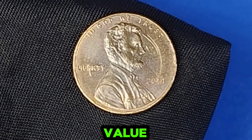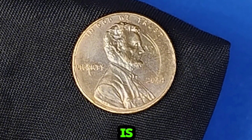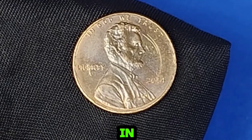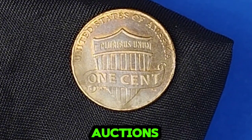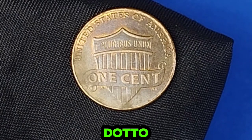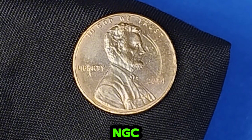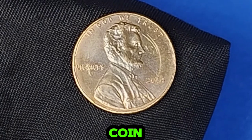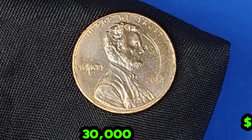Now, let's talk about value. The value of these error coins can vary based on the condition of the penny and how rare the error is. If you find a 2014 penny with a minting error, it's worth more than face value. In fact, some of these pennies have sold for $25,500 or even more at auctions. The most expensive ones are those in mint condition, uncirculated, with no signs of wear. To determine the value, you'll want to check with professional graders like PCGS or NGC, who will grade your coin based on its condition. The higher the grade, the more valuable the coin. A 2014 error penny in perfect condition could sell for as much as $30,000 at auction.